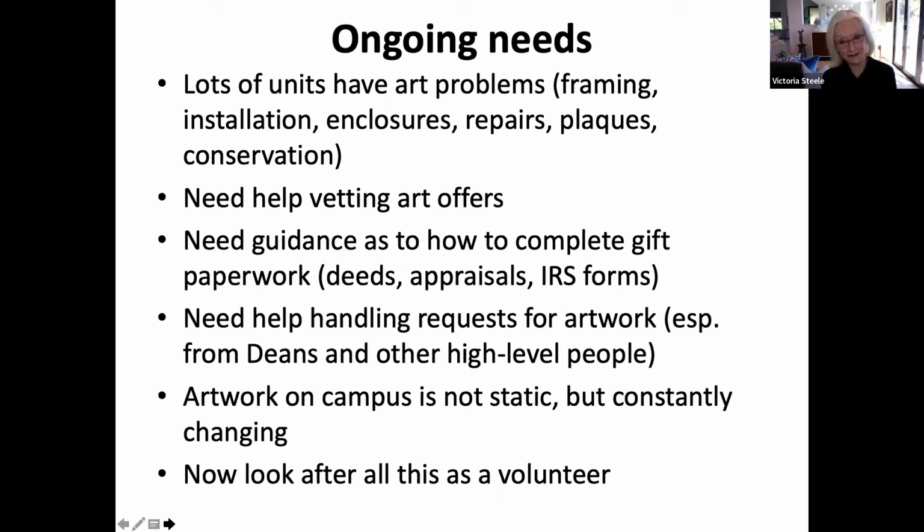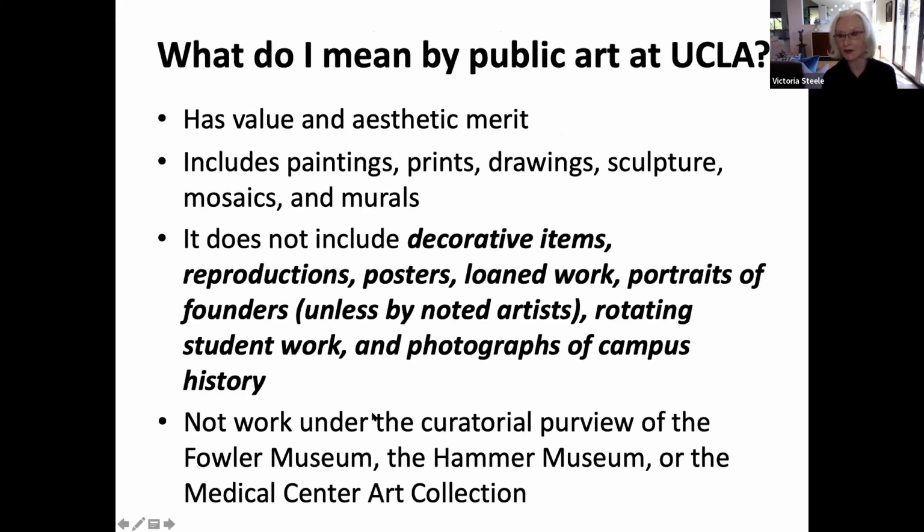But a lot of people approach us because they'd love to be able to say that their work is on display at UCLA. So vetting is an important campus need. There's also a lot of confusion about how to handle paperwork and deeds and gift paperwork, basically. Some units reach out to me because they get requests from high-level people about needing art. We want art, we want color on the walls. What do we do? They need a curator, in short.